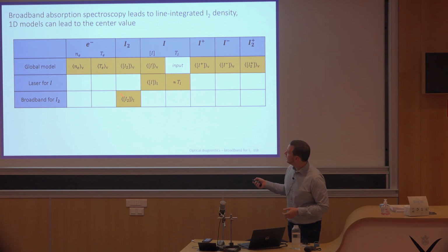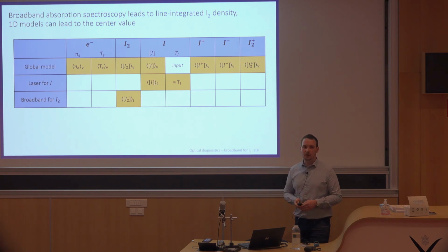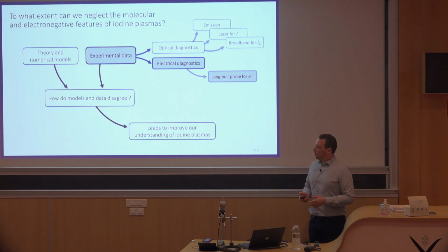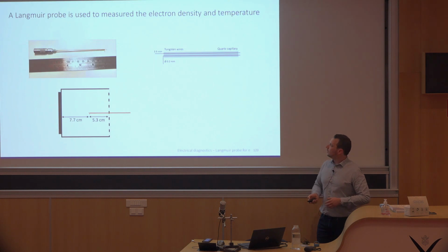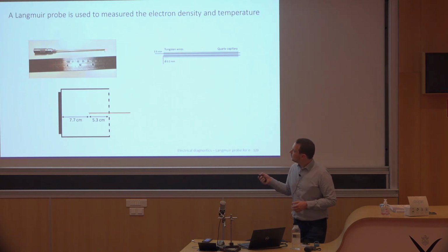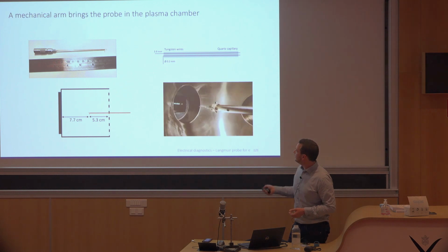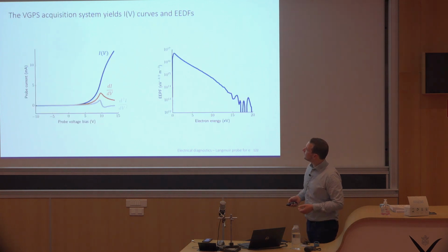I2 density lower than the model, I density lower than the model, I2 density larger than the model. So these experiments, broadband spectroscopy, gave us the line integrated value of I2 density. The last experiment that I present is a Langmuir probe experiment. So we put a Langmuir probe in the plasma that looks like this. We have two pins here that are measuring currents depending on the voltage you put in the probe, and that gives you information about your electrons. It's in the middle of the plasma, not exactly, a bit on the side, and you can see the mechanical arm that is used to bring it in the plasma here. We removed the grid for the picture.